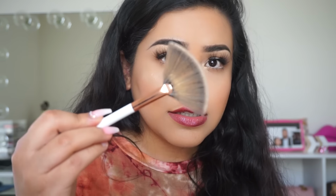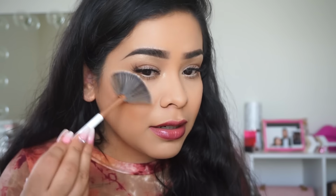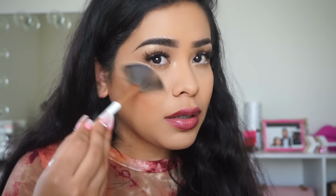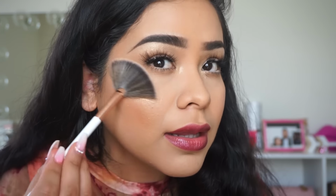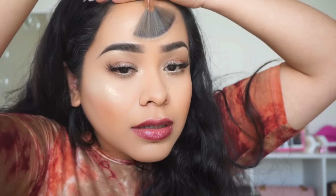So I'm gonna get more and show you guys. There's a little bit more on the applicator right there. Now I'm slowly building it up, you see? And if I want to get real crazy with it, apply some on my forehead. Now on the other side of my face, I'm going to swatch another color.